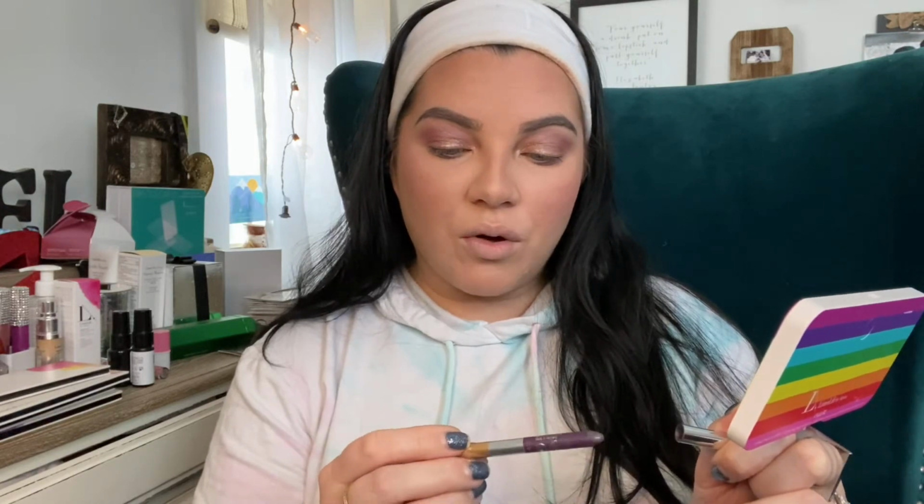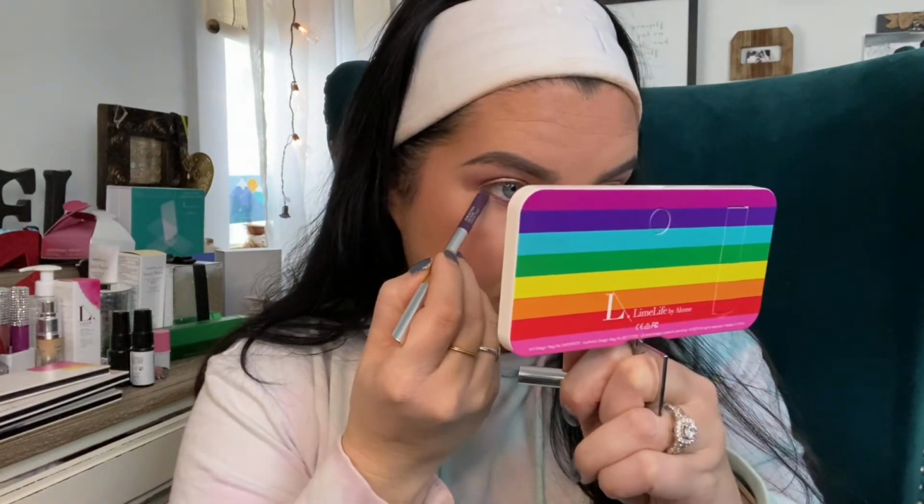I'm obsessed with these gel eyeliners, but this is in the shade purple. It's called, what is it called? Powerful. And the gold is called Pure Gold. They're a duo eyeliner, and these are just stunning. So I'm going to show you this purple.